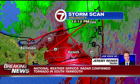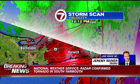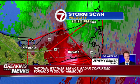That's where we've got the tornado, and that's likely where we've also got winds. Even if you don't have the tornado per se, you've still got a storm capable of producing 70-mile-per-hour winds with this thunderstorm moving east and northeast. Basically, between Route 6 and Route 28 is the concern. I was trying to break it down a little bit more there.